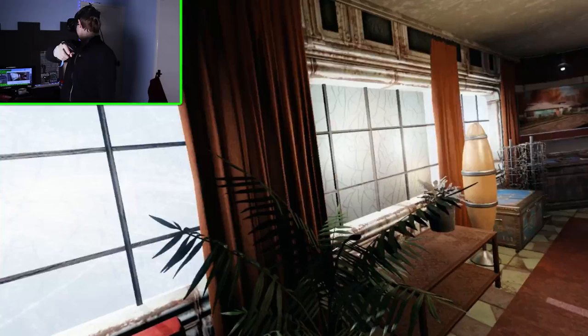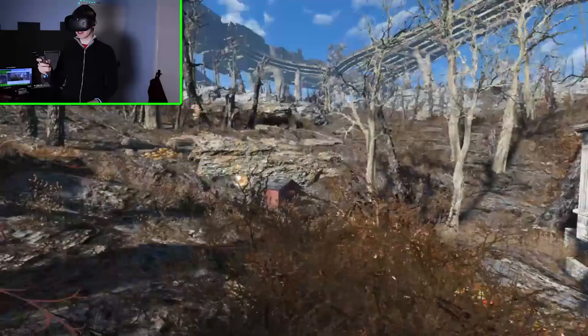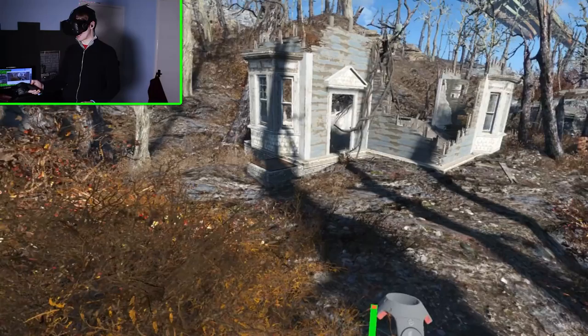Let's go. And this is our next location. This is the Scavengers Safehouse with merchants by Red Rocket TV. And this is actually a pretty new mod, just a couple weeks old or so. And we're going to go ahead and take a look at it in VR.